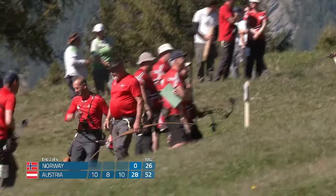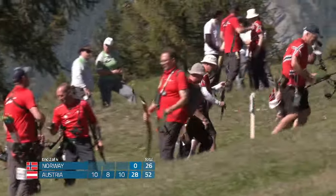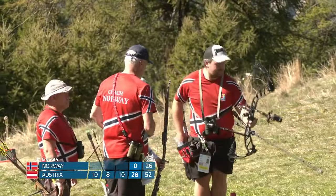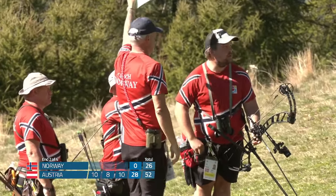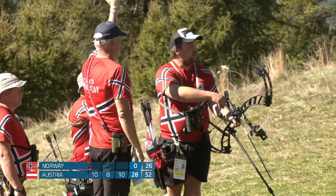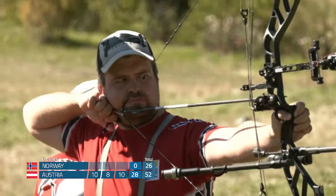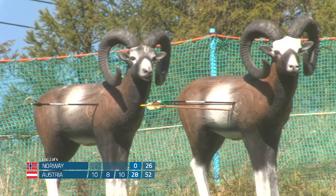From the barebow. Nice hand for Austria, 28 points, trying to put pressure on team from Norway. And we are sure about them because there were no liner points this time. Okay. So we can see that now the Norwegian compound is trying to be a little more comfortable with his foot placing, just because it's really important in both field and 3D to be really balanced and steady. That is a 10 again, I think.